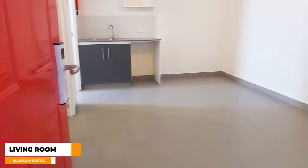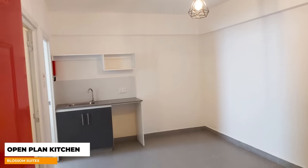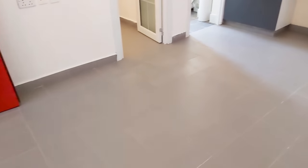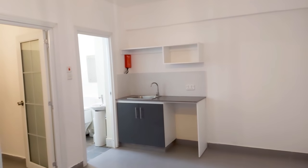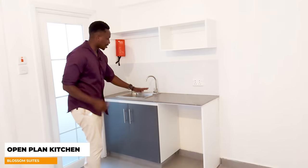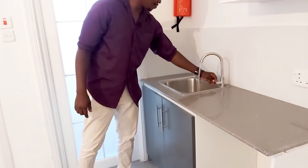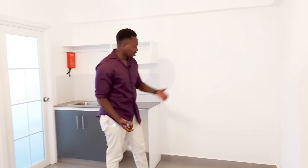So guys, this is the living room space or the lounge area for the one bedroom unit. And as you can see, it's an open plan layout. This space has an open plan layout and the kitchen counter has a granite countertop and some shelf space over here. Down here you have the lower storage cabinet. And over here is the one-ton tap for your sink. This is actually really neat. Here there is an extra storage space. So if you have a fridge or maybe a cooker, you can just fit it right here.